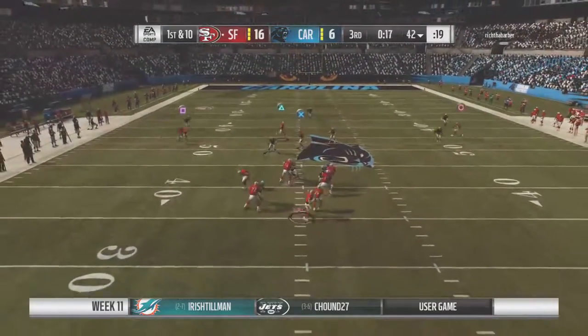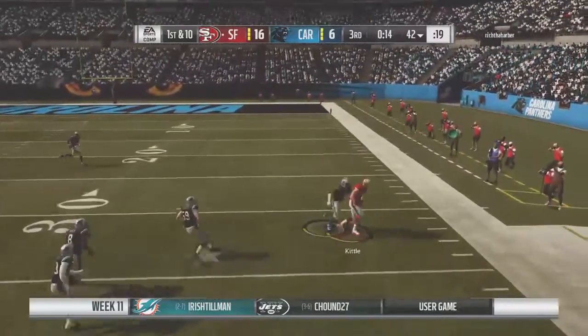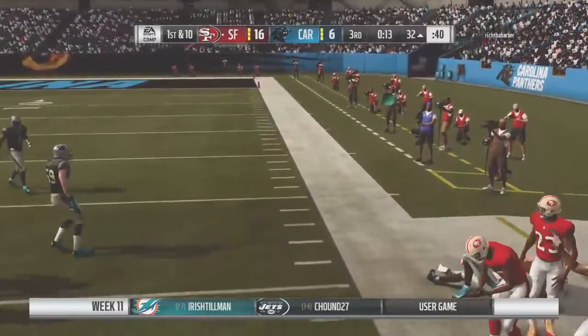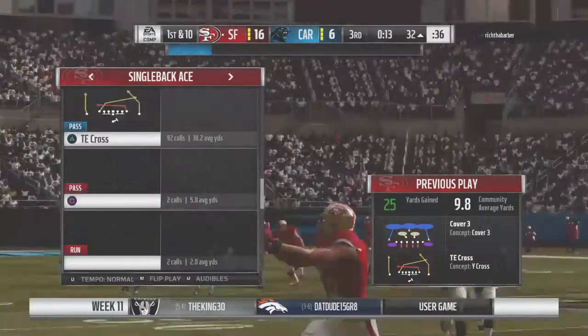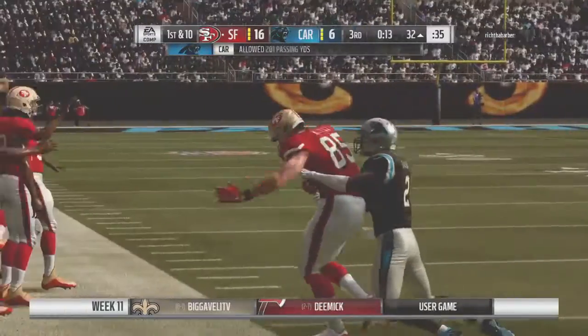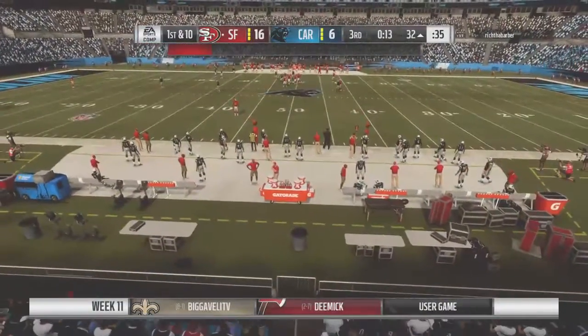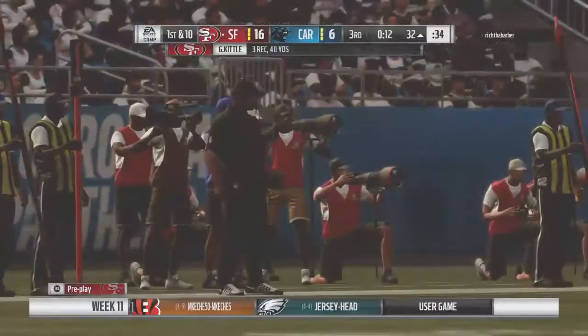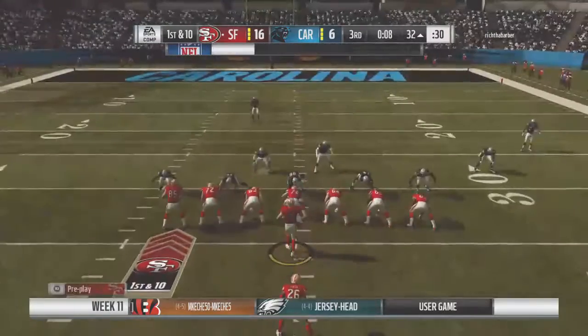They'll try and start this drive in the air. Flushed out right. That's to the right side, complete to Kittle. A really nice gain of 25 yards. Looked like the defense put pretty good pressure on him, but he's able to flush out to his right to try and evade people. On the run, had to get on his horse. Still accurately throws a nice pass for a 1st down. From the 32 now, here's 1st and 10.